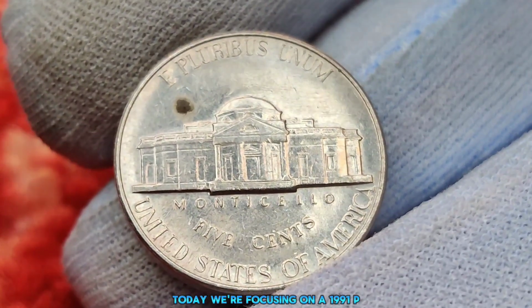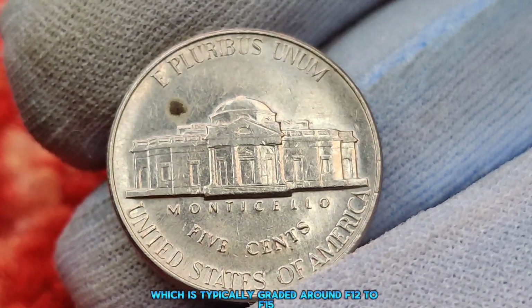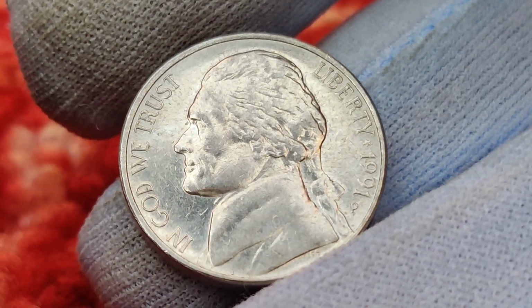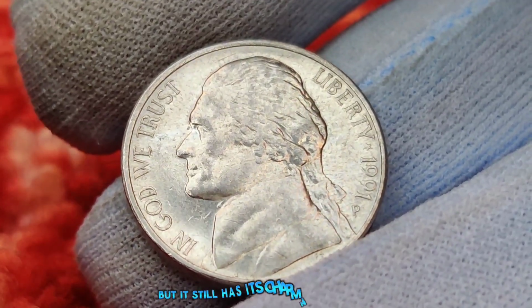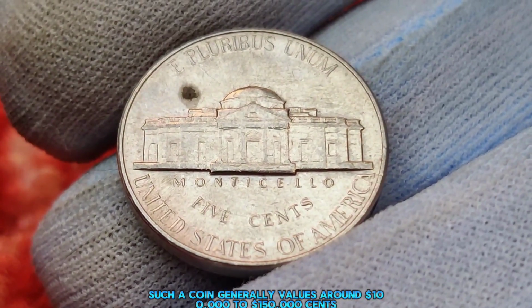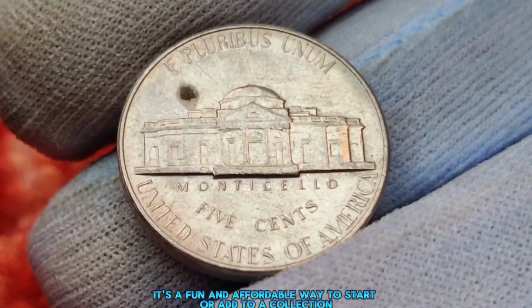Today, we're focusing on a 1991 P Jefferson nickel in fine condition, which is typically graded around F12 to F15. In fine condition, the coin shows moderate wear but retains major details. A 1991 Jefferson nickel in fine condition won't fetch a high price, but it still has its charm and place in a collection. On today's collector market, such a coin generally values around $100,000 to $150,000. While this is a huge return, it's a fun and affordable way to start or add to a collection.